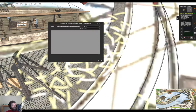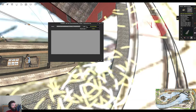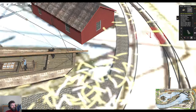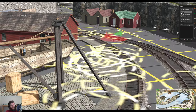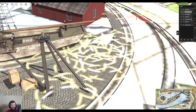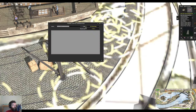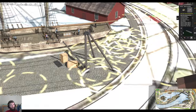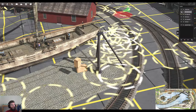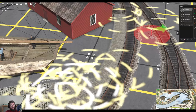But yeah, this is a really cool plan. Measurable credit goes to Iain Rice for coming up with this, because it is so distinct. Honestly, I feel like in general, this era of railroading, early 1900s, goes so overlooked. I mean, how many manufacturers can you point to that are actually producing anything for between 1870 and 1910? Not many. And I feel like there's some lovely qualities about this era of railroading that you just don't get the soon.